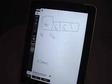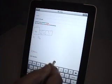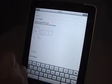With Adobe Ideas, the default name for the PDF is always My Idea, so I always change that here in the subject line. Send it to Connor, and send a copy to me.